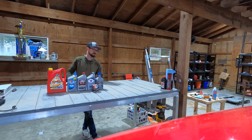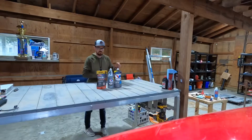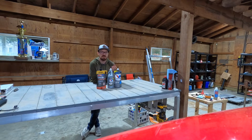So next, we're going to talk about gear oil, and I have a couple different ways that you can save a little bit of money when it comes to gear oil, so I'll touch on those in a second. Alright, so your gear oil, the weight you want to run is 75W90. It really doesn't matter what brand you use. A lot of times I go with whatever is cheapest, synthetic.